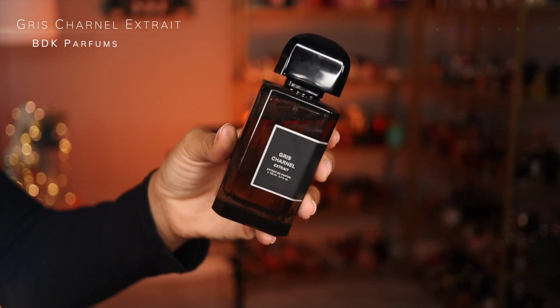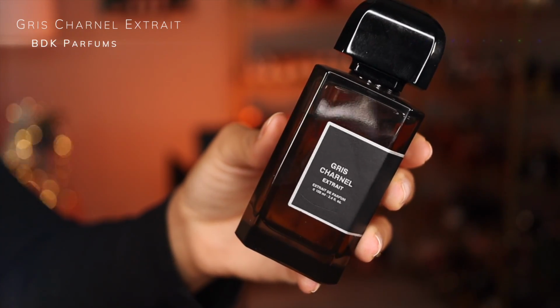This next fragrance is one I haven't worn in a while, but I have been craving it, like literally craving this DNA. I have Gris Charnel Extrait de Parfum from BDK. I do have the original as well, and I do find that the original is a little bit better for me during the springtime because it's a little bit more airy and transparent. This is more hefty, more woody. It's warm, spicy, woody. It has a lot of depth to it. It has a little bit of a leathery tone as well.